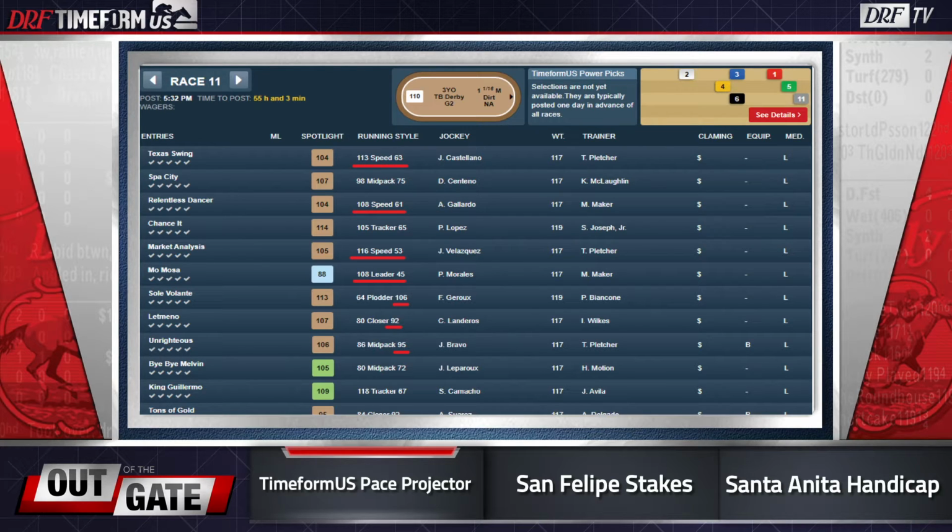Further, I've highlighted 4 of the horses in the field that are labeled as either a speed or a leader in our Timeform US running styles. And in addition to that, you might note the 11 horse, King Guillermo, has a running style of tracker but has shown enough speed despite running mostly on turf to actually be shown in the front of our pace projector. So I do think there is a good solid amount of speed.